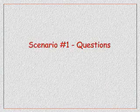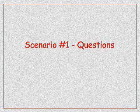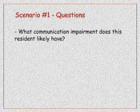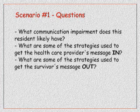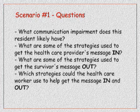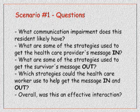We will now share with you two clips of a patient with a healthcare provider. Keep in mind the following questions as you view the first scenario. What communication impairment does this resident likely have? What are some of the strategies used to get the healthcare provider's message in? What are some of the strategies used to get the survivor's message out? Which strategies could the healthcare worker use to help get the message in and out? Overall, was this an effective interaction?